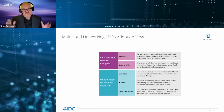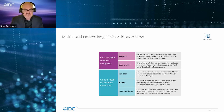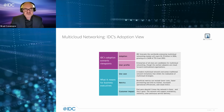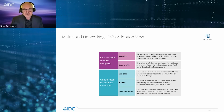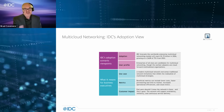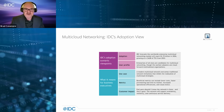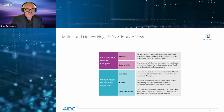Obviously, there are a number of use cases under this one, which is a sort of generic use case, but it needs to overcome the traditional limitations of the network and traditional IT infrastructure. Those technologies, traditional as they are, can inhibit the realization of cloud and multi-cloud strategies because they just weren't built for this era.